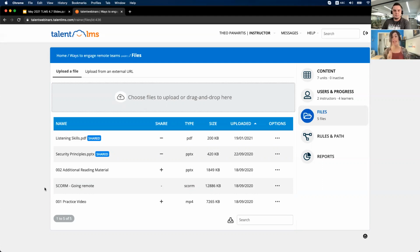But now, if you are a super admin, so it's important to check your profile. If you are a super admin and you have access to the course, you will also be able to download the file. That's it for me. That's the changes we have in courses. Theo will talk to you about reports.